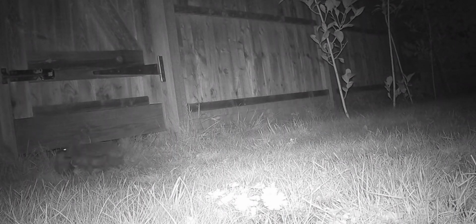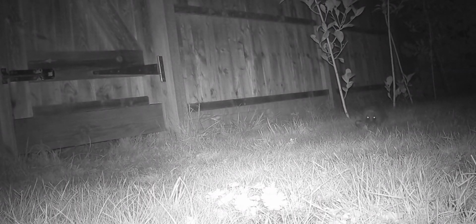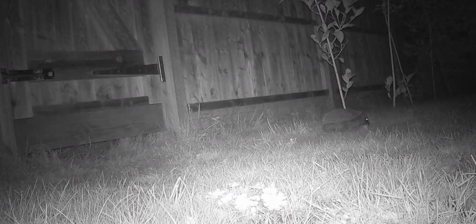She'd obviously decided to move them, and this is the first one coming out, and goes underneath the gate there. So that was the first one. Here's the second one coming. And whether this one's a little bit heavier or her jaws were getting tired from moving them, but she's obviously dropped this one and is trying to encourage it to follow her.